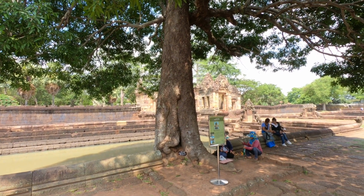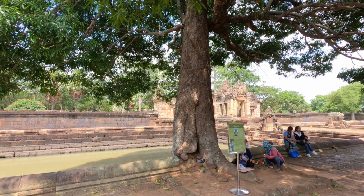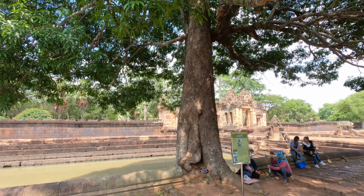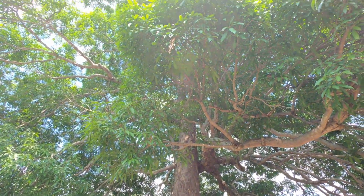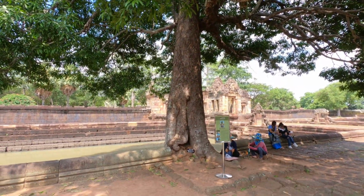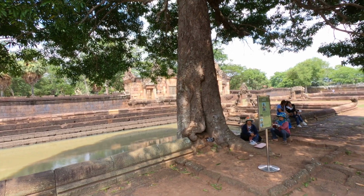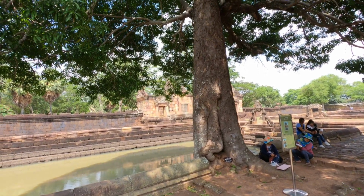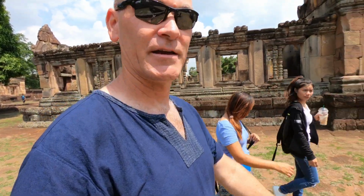I was just reading about this tree here. It's one of the only ones in this compound that's at least 100 to 200 years old, and it's actually a mango tree. It's huge, and they said that some of them end up being up to 20 meters around the base in the old days. Well, we finished here. We decided we're going to go get some food because everybody's a bit hungry.